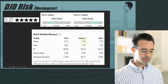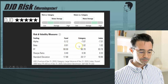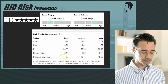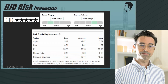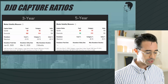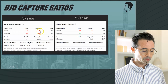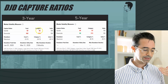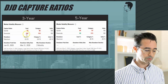The alpha is a little bit less than the category, of course. Actually, the index, it's better than the index. The beta is less than both. Remember, beta's volatility, let's say how risky the fund is. Standard deviation, let's say the range of prices, is also lower. So great. Not a very risky fund comparatively. And then we look at the capture ratios and we see upside, it's getting 82% of the upside, where the category is getting 85%. So it's getting a little less upside over the past 3 years than the category. On the downside, it's getting less of the downside by a lot than the category, 102 to 114.